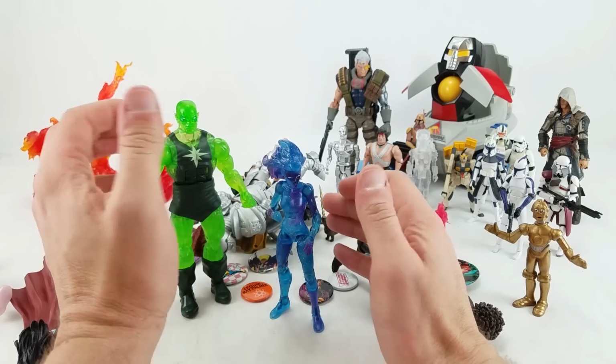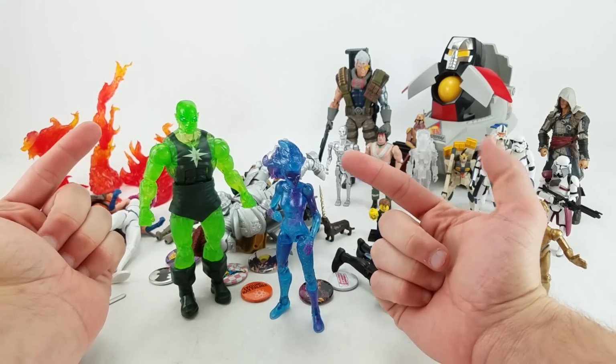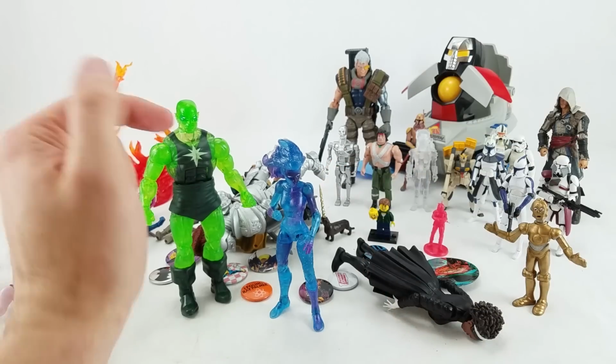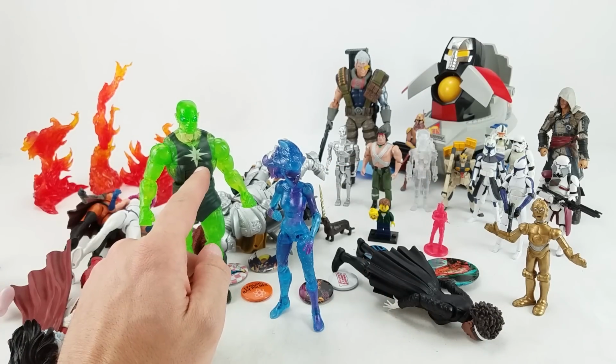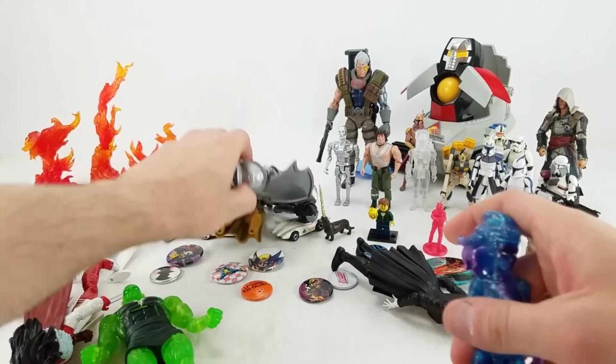Hey, you know what? The important part here is not that I know everybody's names, but that these figures are translucent and awesome. And if I'm not mistaken, his chest symbol here actually glows in the dark as well. Really awesome figures here. Let me stand these guys back up.